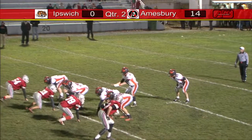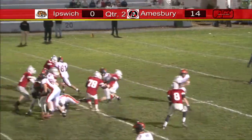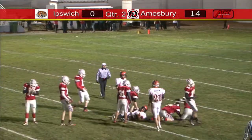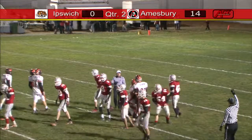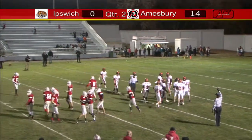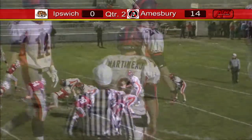Red formation, one lone back. Still with the ball is... My goodness. Martineau, and he is dropped for a loss that time. Dan Welch just smothered Vinny Martineau and drove him to the ground.